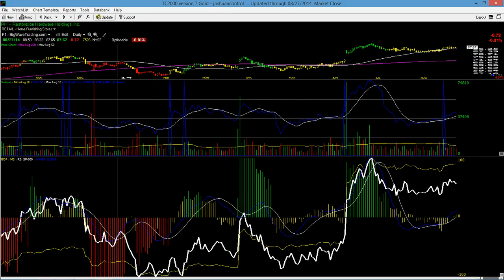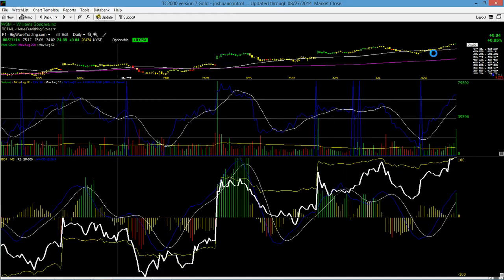Restoration Hardware, everything's fine when you look at this chart, but tonight it is down right now as I speak 2.5% to 3% due to Williams-Sonoma's bad earnings. So RH, since it's showing losses, I don't tolerate losses, as a sell.